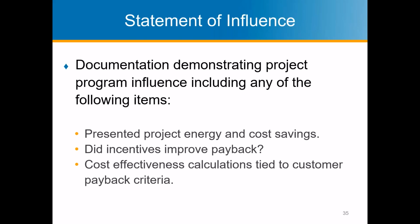In general, the 2 strongest components of influence that they want to read about are technical. So did we get the owners to install more efficient equipment, which we do because we have those minimum thresholds in our program handbooks. And then also, do they expand their scope because of us? And since we require 2 measures, oftentimes we get a property to expand, add on more than 1 measure. And then the other ones, they also want to hear that incentives improve the payback. The payback should be improved by at least 1 year. They like to see 2 years.